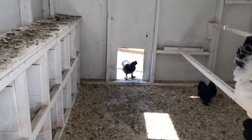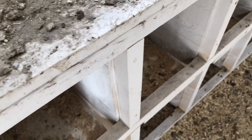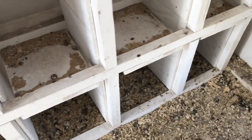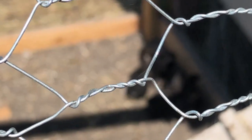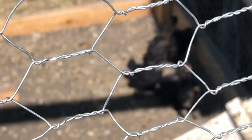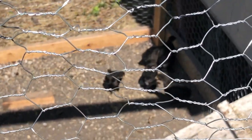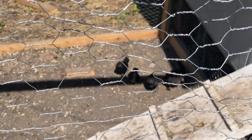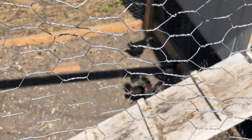The inside's pretty cool. See if we got any eggs. Not yet. And there's our little chicks. Can you guys see them back there? Here. There's 5 of them. And we had one hen go all broody on us. We thought she was just missing. So she came out of the weeds one day with chicks. It was crazy, but it's so fun.